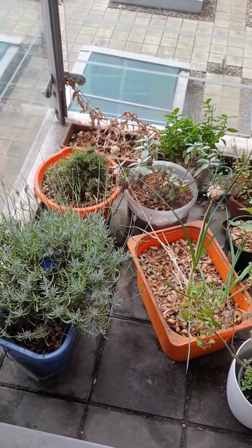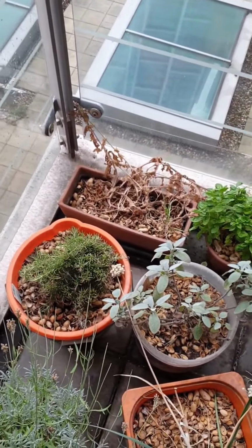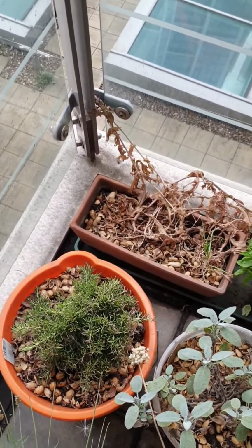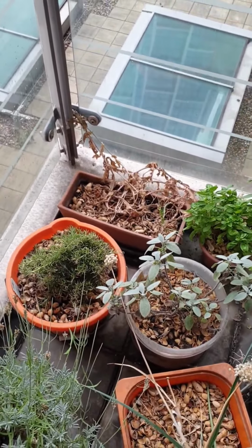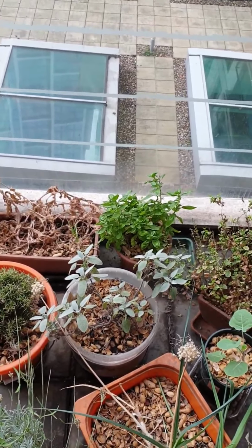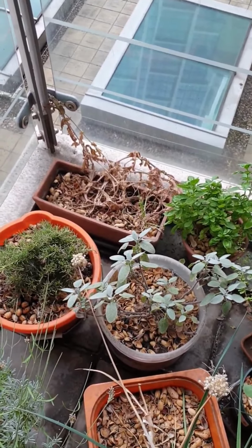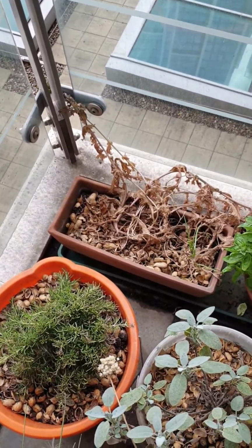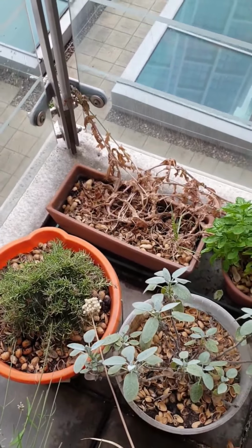Some things haven't done so well. You can see the lettuce here is gone, but that's to be expected. It bolted and I just couldn't keep up with it when the weather was warm, even as I was harvesting from it when I could. So the first thing that needs to be taken out is this lettuce, and I will plant some things for the autumn, maybe some mustard or rocket or something like that, or a brassica.